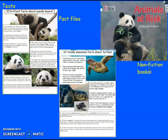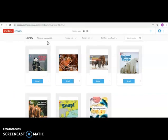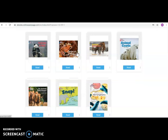You might also find that you want to use non-fiction books. If we go on to Big Cat Collins, you will see that you might have some non-fiction books assigned to you that you could use to research. Here I am on my Big Cat Collins library, and you can see that I have got some non-fiction animal books assigned to me that you could choose to research with. You will need these for Thursday's lesson, so don't read them all at once, but you could use them to research.